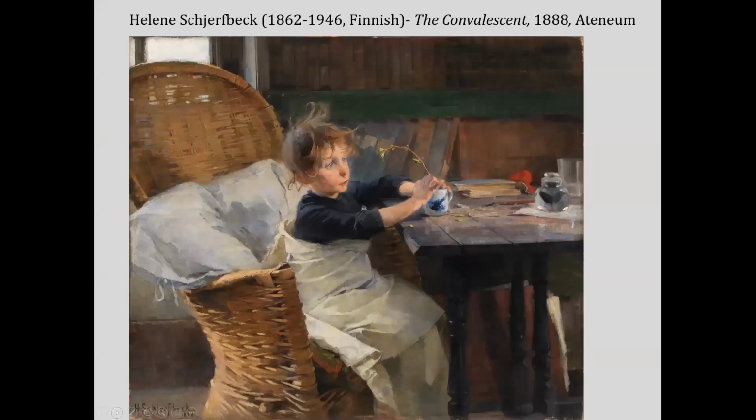And one of my main reasons for wanting to include this element is that some of you might have been to visit the Helene Schjerfbeck Museum, Finnish artist. This is her most famous work, The Convalescent, and it lives in the Athenaeum. But you might have seen her work at the Royal Academy quite recently. The little girl here is going to recover. The metaphor, of course, is the twig that's coming to life in her little blue and white cup.